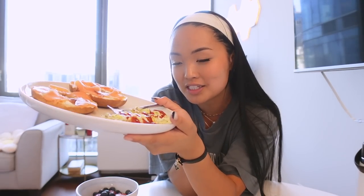So I make my little DIY lox bagel. I made it with Dave's high protein bagels. It has 11 grams of protein per bagel. We love that, and some cream cheese, some salmon on top, and just two eggs for that extra protein. This breakfast is very simple, but it's very high protein, nutritious.